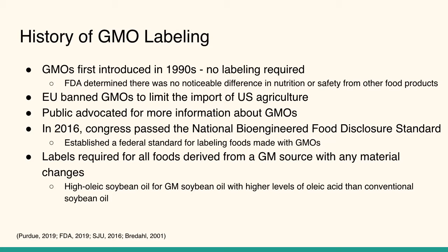This does not necessarily mean that it is less safe, because as we already stated, the FDA requires that all GM foods be held to the same safety standards as all foods. However, it just points out that there is a difference in this particular GMO.